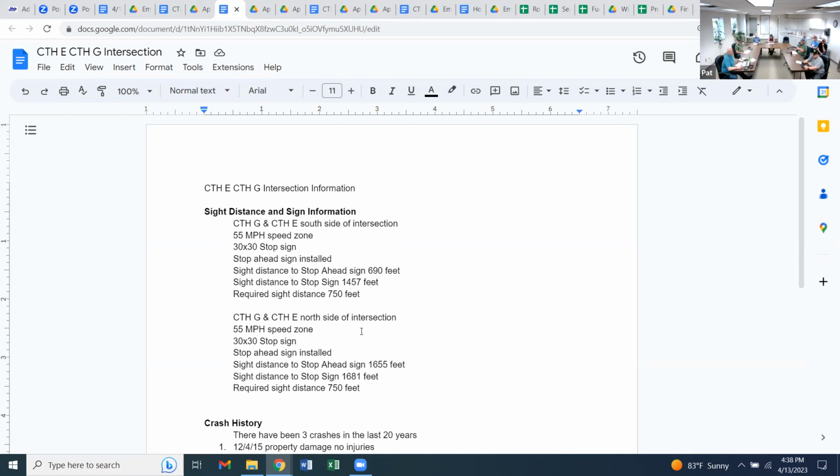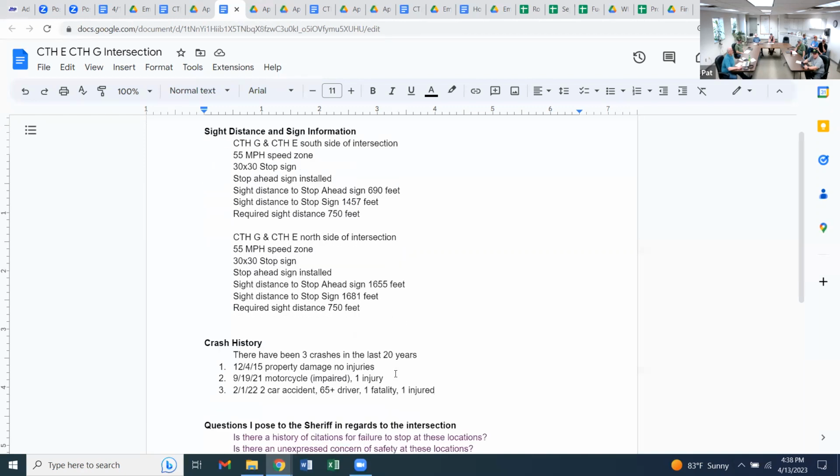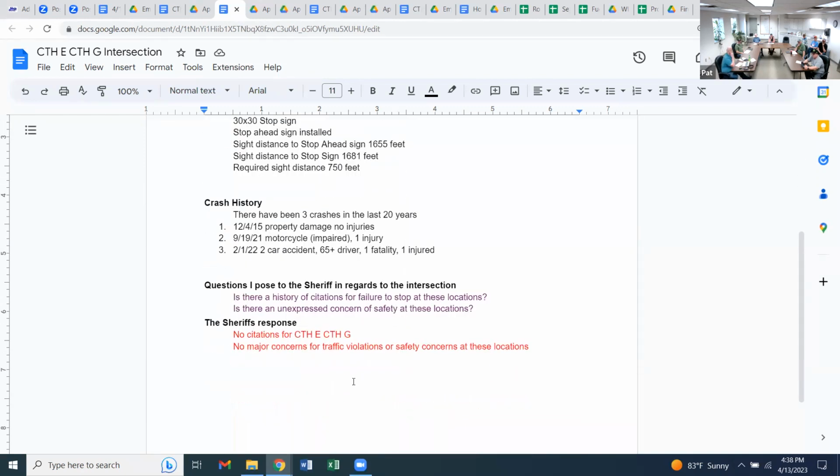On the other side, the north side of the intersection, again it's 55. Our standard stop sign is there, and a stop ahead sign is installed. Sight distance to the stop sign is greater than 1,600 feet. Sight distance to the stop ahead sign, again, is greater than 1,600 feet. The same questions were asked.